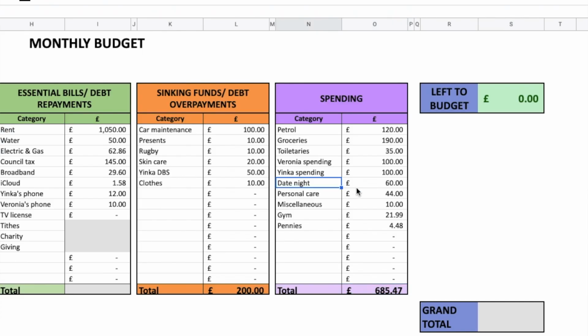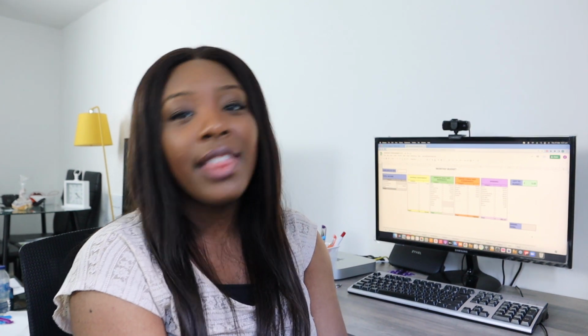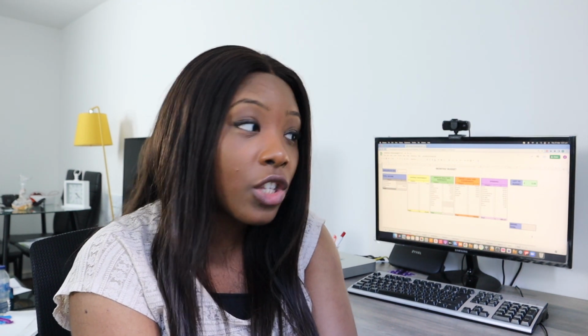And then next up, we have date night. So we have brought this back down to £60. I think last month we budgeted about £80, and that was because there was a certain restaurant that I really wanted to go to. This month, I'm not really sure what we're going to be doing. So for us, I think £60 is probably going to be enough.